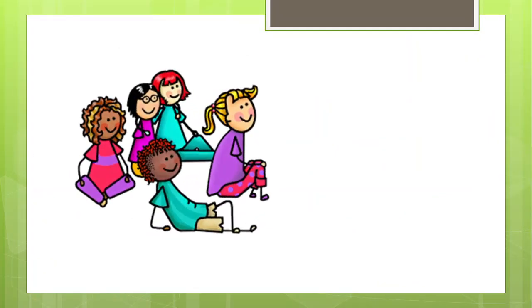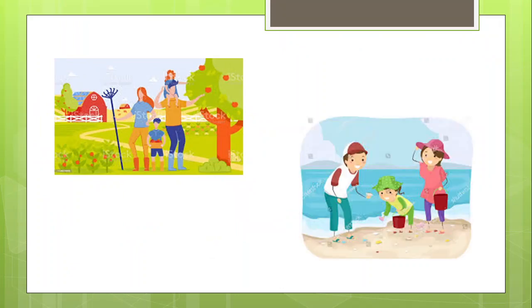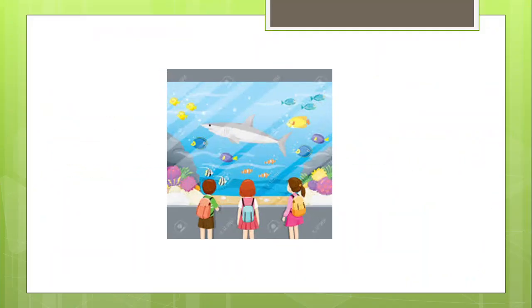It's story time. Listen to the story being read so you can learn your new sound. The Smart family is on vacation by the ocean. Charlie, Carla, and Barbara are having a great time. So far, they have been visiting the farm and looked for starfish on the beach. They have even been to see the sharks at the aquarium.